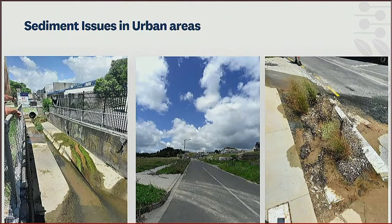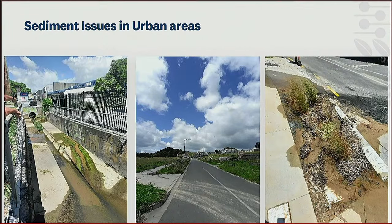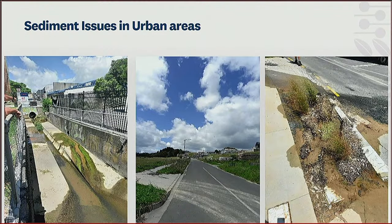The next 2 slides, this one is focusing on our urban areas, which we have this year, and the next slide will talk about our rural areas. The photo on the left-hand side is actually taken from some cameras that we've been putting out across Auckland. Some of them are at industrial sites, some of them are at small construction sites, which is the middle and right-hand side photo on that slide.